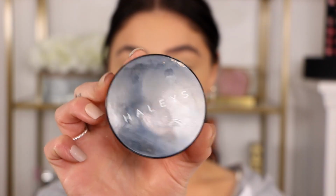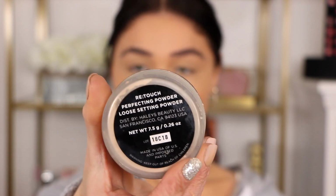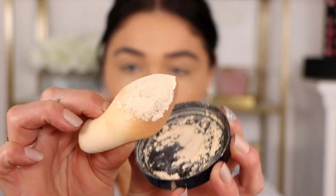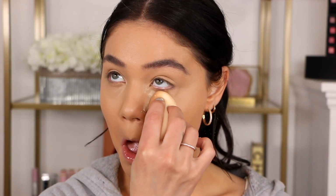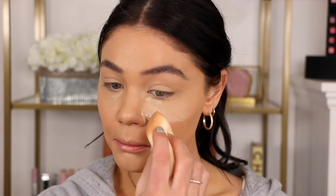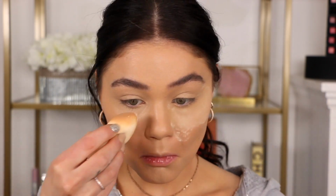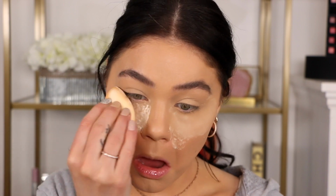To set all of that down, I'm taking the Haley's Retouch Setting Powder. This has quickly become my new favorite powder. You guys have seen me use this a million and one times. I'm going to use that same e.l.f. sponge and press this powder right underneath the eyes, and it just gives the most flawless under eye you could ever ask for. It's so airbrushed and just looks like it's a filter.